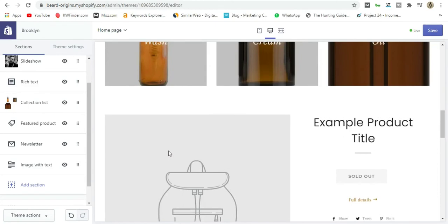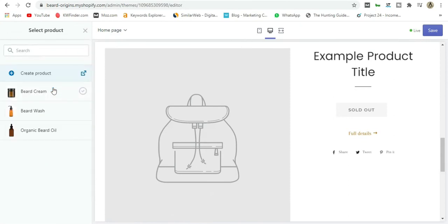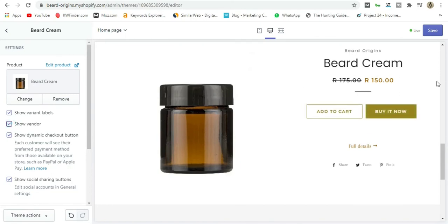So I want to draw attention to a specific product on my website. Any kind of product that you want to feature, or a product that you're proud of, or a new product. What you can do is go to feature product, select product, and beard cream. I want to bring attention to this beard cream because it's brand new and I want people to see it. I can choose to show the vendor here, which I actually like. And I can show a dynamic checkout button, like a PayPal button or whatever the case might be.